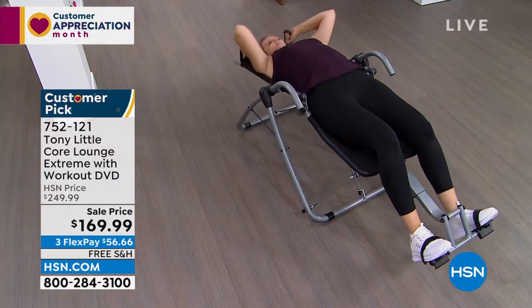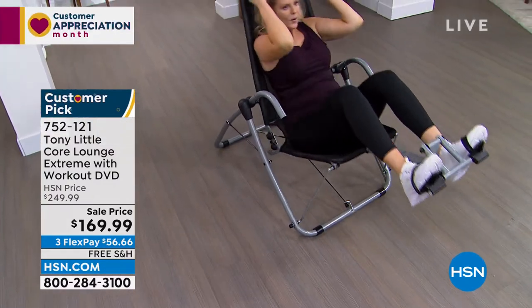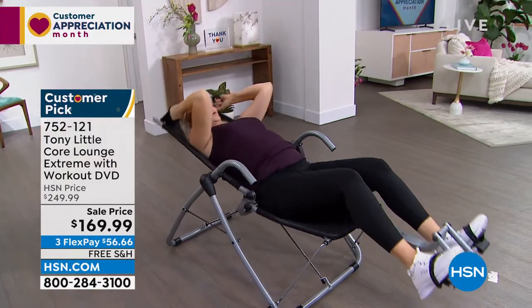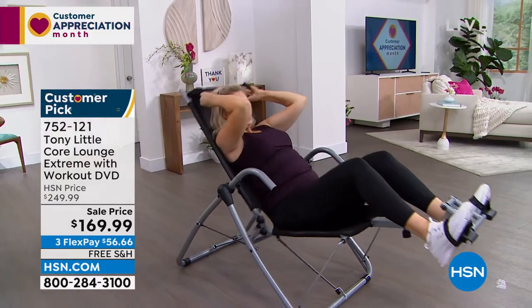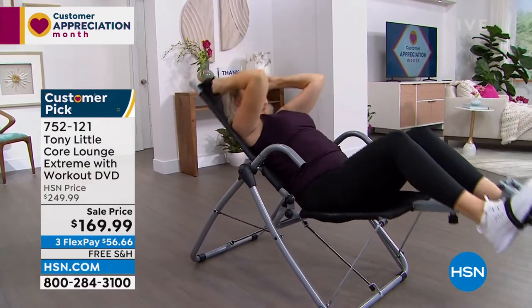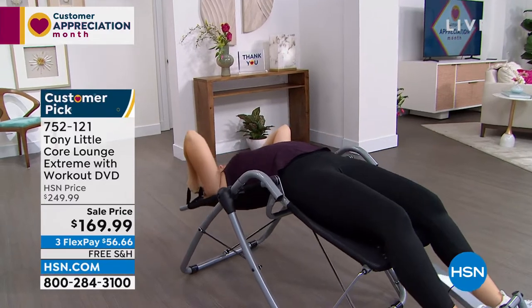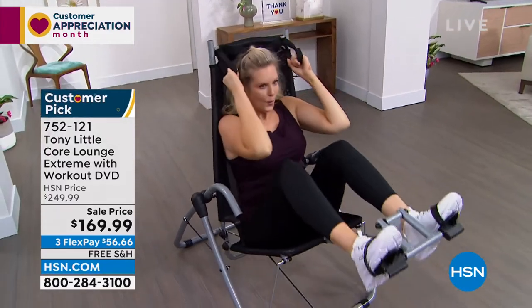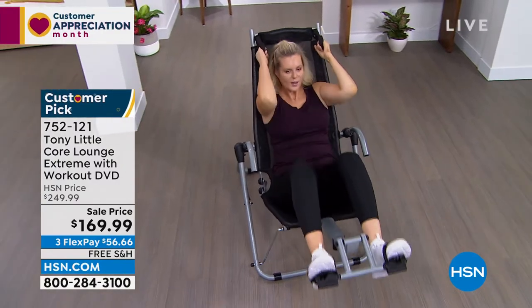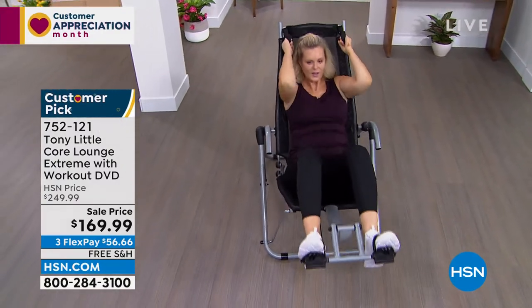There is a reason people are always talking about the strength of your core, and now you could be doing it while you're sitting down. 752121 is your item number. Don't forget you get an exercise and diet guide. It even tells you all about cardiovascular conditioning. It gives you a 1,200 calorie meal plan, 1,400, 1,700, all the way to 2,000. It even helps you learn how to eat.